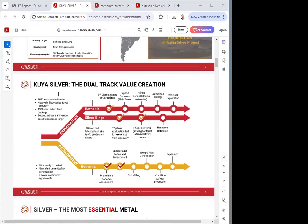So, Quinton, this is an interesting slide that shows a dual track value creation. Development on the bottom at Bethania, exploration at Bethania and Silver Kings. When it comes to early stage mining, especially small scale mining and toll milling, what are some of the key metrics you would look for early on in the whole mining operation when it gets started? Is it simply all about cash flow and profitability?